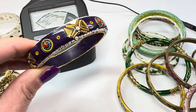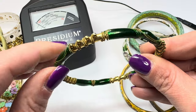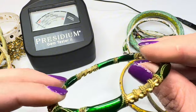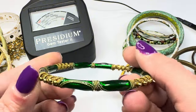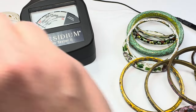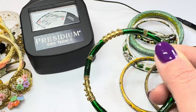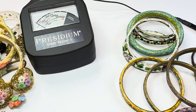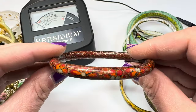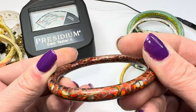But there's this one and this one. So this green one, neither one of these are cloisonne. Well, that one does have that kind of look to it almost, so maybe that would be considered a cloisonne. It's kind of cool. This first one, definitely not. Second one could kind of be considered cloisonne. It's a cool bangle. But these are really nice, and they're round all the way around. These are very vintage. Absolutely gorgeous cloisonne pieces.